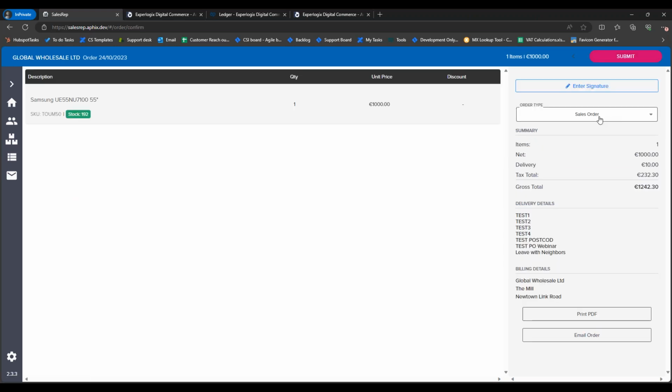At this stage, you can submit it as a sales order or a quotation type, depending on your preference. Sales order type is all that we have available here, but you could submit that through as a quotation, meaning that on the ERP system, the sales team will know that they're looking to get a quote for the information rather than process it as a sales order.